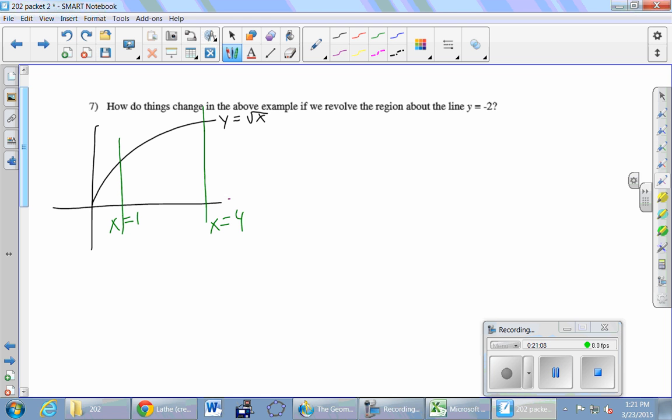And then the x-axis, same region. But now we're spinning around the line y equals -2. What kind of a line is that? That's a horizontal line. Right, so I'm going to draw my horizontal line right down here. That is my y equals -2, yeah?